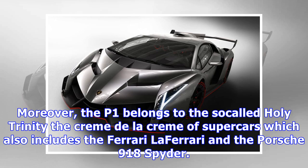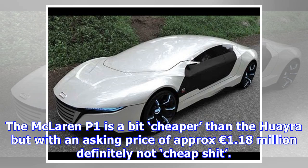Moreover, the P1 belongs to the so-called Holy Trinity, the creme de la creme of supercars, which also includes the Ferrari LaFerrari and the Porsche 918 Spider. The McLaren P1 is a bit cheaper than the Huayra, but with an asking price of approximately €1.18 million, definitely not cheap.